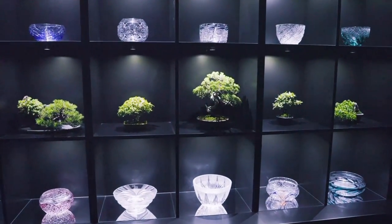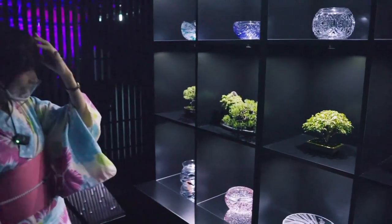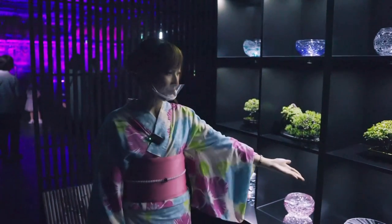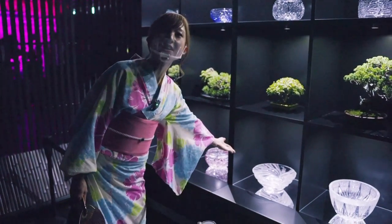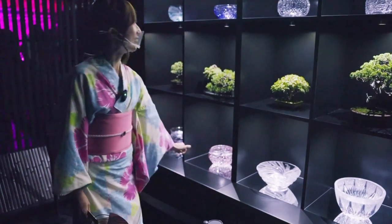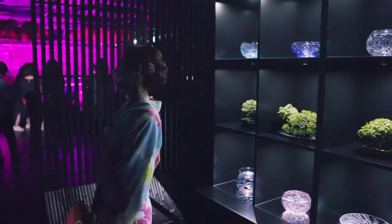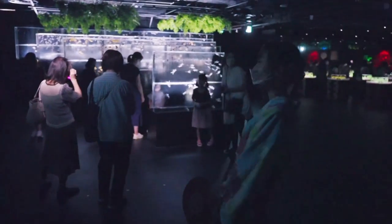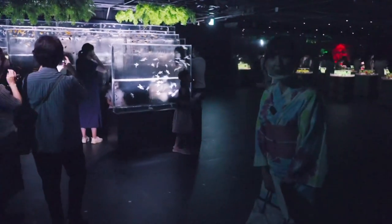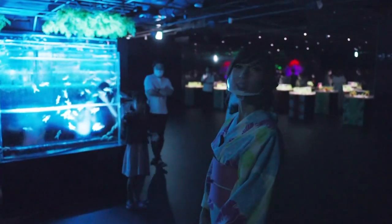What is this? I know that. I know what it is. I think they are all tanks for goldfish. So you can see actually the fake goldfish in the tank. Very expensive. It's like baccarat glasses. Oh my god! Sugoi, sugoi, sugoi. My god! Beautiful music. And it's like goldfish in the ice cube.